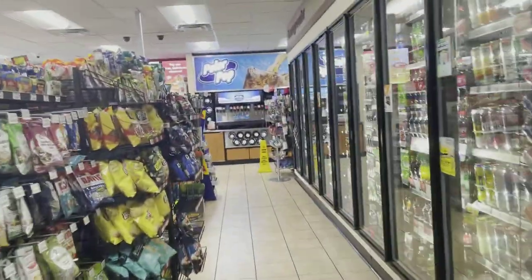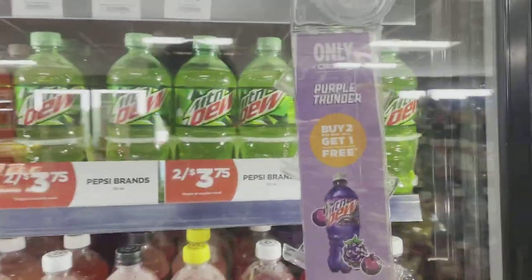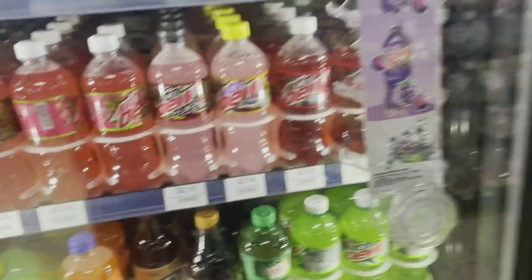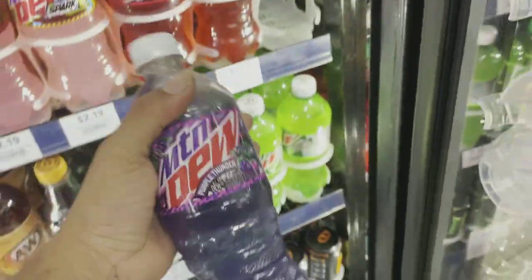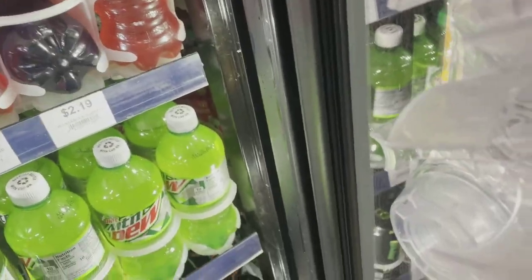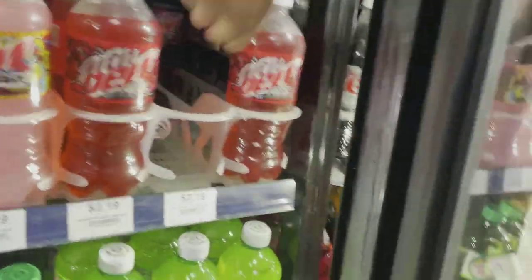Let's see, because I'm already here. They got snacks here if you guys like snacks. Hey, buy two, get one. Hey, it's over here. They got it. Let's open it up. This is what everybody's going nuts over. It's Purple Thunder, because this is good. Here, let's grab another one. And remember, there's a sale going on for this, an actual sale.